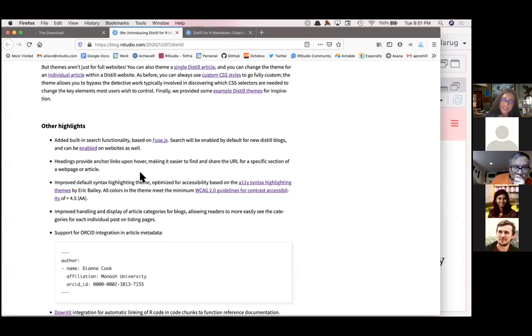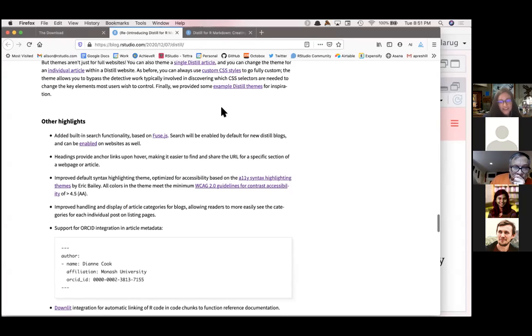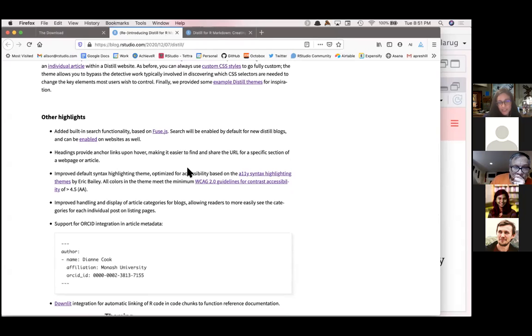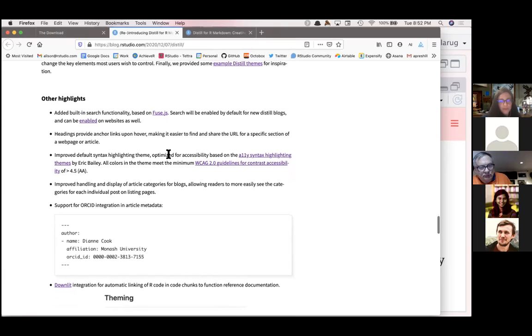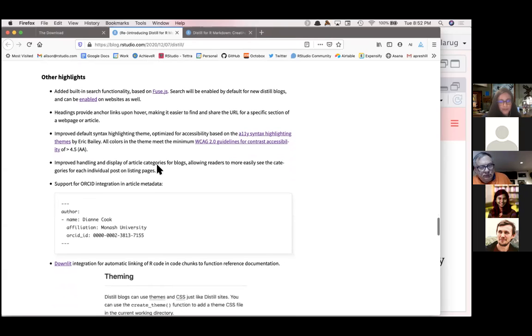We also have an improved default syntax highlighting theme, and that is designed specifically to meet WCAG 2.0 guidelines for contrast accessibility, which actually a lot of the syntax highlighters do not meet. So previously, when you made a website, maybe with Distill or really any of our R Markdown output formats, and you use one of the built-in syntax highlighters, a lot of times if you ran diagnostics on the website, you would come up with warnings for low color contrast on your code. And that was kind of a hard thing to be able to change. So we designed the syntax highlighter to be able to kind of take that pain away. And so all colors in the syntax highlighter are above the 4.5 minimum threshold for color contrast compared to the normal background color of your code.